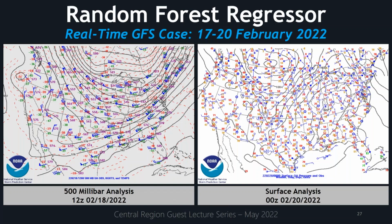Okay, and really quickly here, going over a regressor case from mid-February, the 17th through the 20th, so it's kind of a prolonged event. On the left-hand side, you've got the 500 millibar analysis at 12Z on February 18th. We've got a strong shortwave over the northern plains. This pretty much set up our low-level gradients to start getting our gap areas going early on in the event. And then on the right-hand side, we have the surface analysis at 0Z on the 20th.